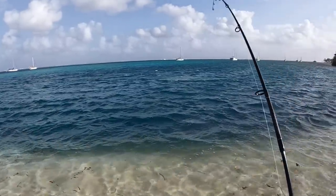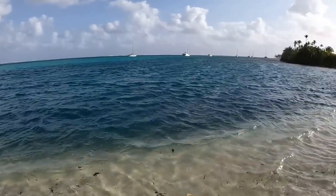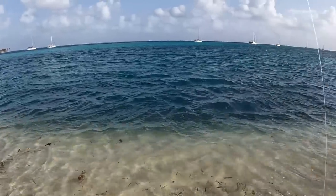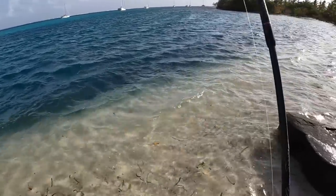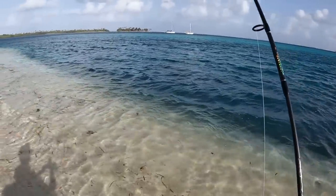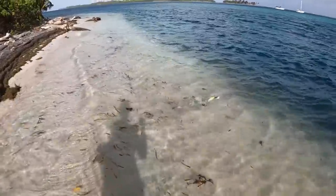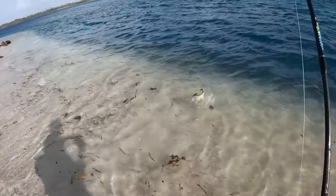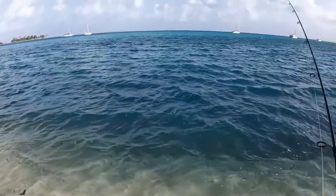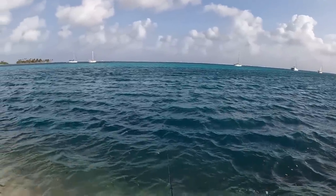All right. Running real sideways. Woo! Looks like a different species. Barjack or something? I don't know. Let's see it. Oh, there he goes. It's all right, we'll do it again.